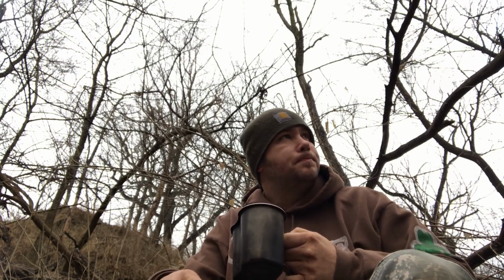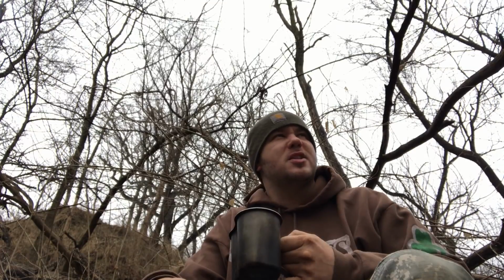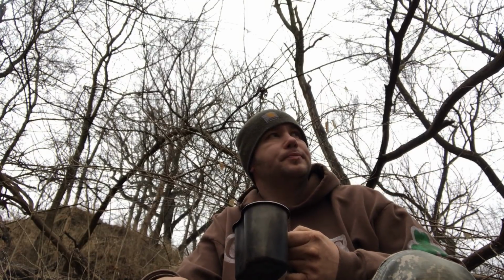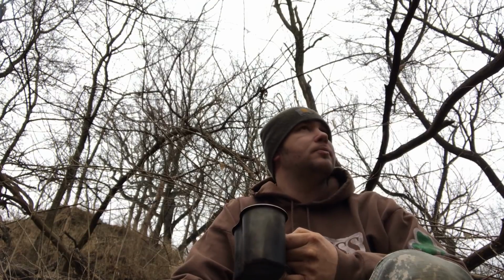I'm gonna eat this, and I'm gonna finish drinking my tea here. I've got enough water in my Trekker for another cup, and then I'm gonna make my way out of here and go wake up the kids. It's still early, like I said. The sun's only been up for about an hour and a half. The woods are still coming alive, waking up.